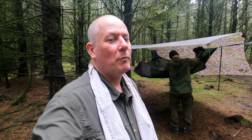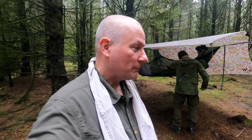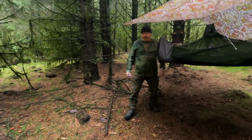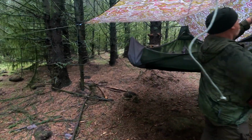As you can see, we're back out in the woods and we're back at camp. It's been very wet over the last few days, absolutely torrential, so everything's saturated. But as you can see, Rooney's setting up his hammock. Is it hammock? Hammock it's called, isn't it? Yep. And it looks lovely and comfortable.